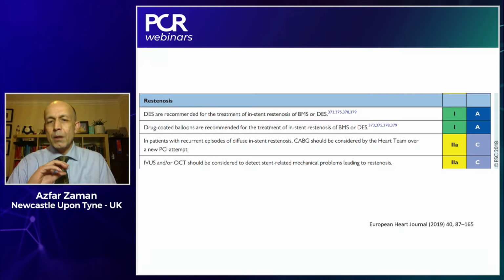So the first thing in terms of education is to understand what the ESC recommendations are for in-stent restenosis. The ESC recommends either a drug-eluting stent or a drug-coated balloon, and they can be used either if the original stent was a bare metal stent or indeed was a drug-eluting stent. In patients that have recurrent episodes of diffuse in-stent restenosis, and where successive attempts at treating have failed, then of course coronary artery bypass grafting should be considered. But of course you are then dependent on there being an area for the grafts to be planted.